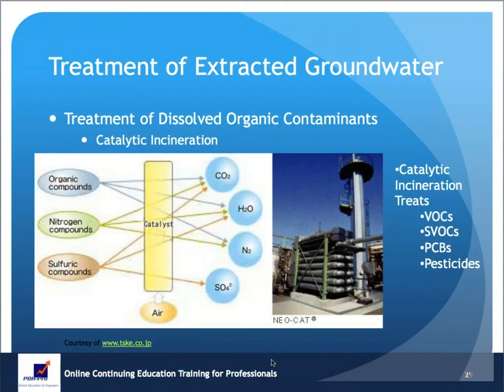One method to treat the off gas from either of the two types of air strippers would be catalytic incineration. This type of catalytic incineration is also used at landfills. It will basically burn and break down the VOCs. It can also break down nitrogen compounds and sulfuric compounds, and you're left with carbon dioxide, water, some nitrogen, and maybe some sulfide or sulfate. This is good for VOCs, SVOCs, PCBs, and also pesticides. So it does a good job of breaking down the large chain compounds.